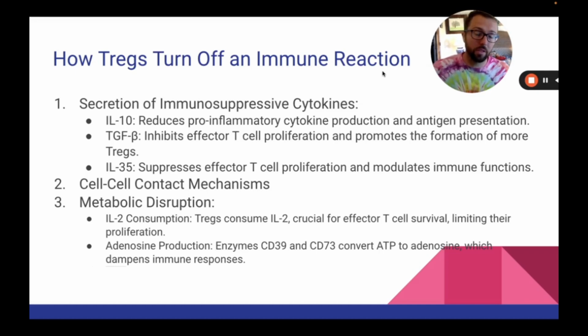Cell contact mechanisms. The Tregs can actually link up with things like natural killer cells, the helper T cells, as well as the cytotoxic T cells, and stop them from reacting. So it basically binds and neutralizes the killer cells and prevents them from killing too much. Or if there's too many to begin with, right? It's like, hey, we were at a level 8, we're at a level 2 now, so all this extra stuff, you guys got to go home. It binds them and neutralizes them. As well as metabolic disruption. Tregs can eat the fuel of the other T cells and B cells, so it basically cuts off the oxygen supply for the T cells to do their job.